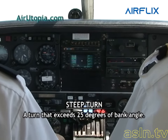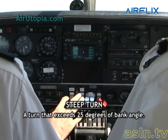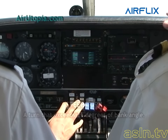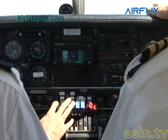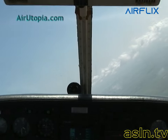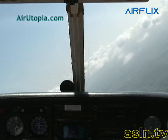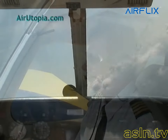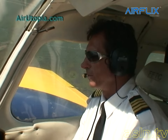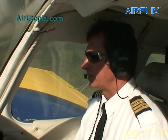I start the steep turns by demonstrating one to the right first and then one to the left. I start that by banking the airplane to the right at a 45 degree angle. I maintain the same altitude by adding or releasing pressure on the elevators. Since I'm banking at a steep angle, I lose some amount of vertical lift. To compensate for that, I add just about 100 RPM on each engine.